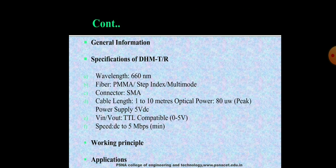In this section, we are going to study in detail the basic information about the micromodules and specification of the DHM transmitter receiver, working principle and application. General information about the micromodules. The fiber optic micromodules DHM T660 and DHM-R comprise two modules encapsulated with Teflon insulated leads.